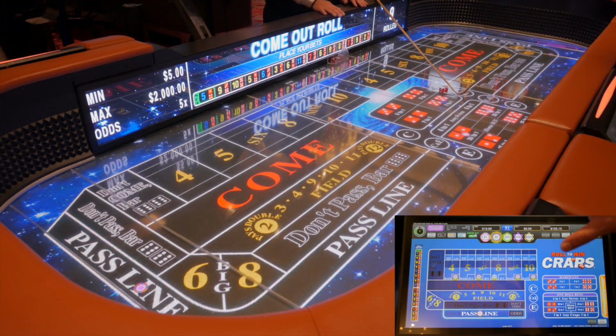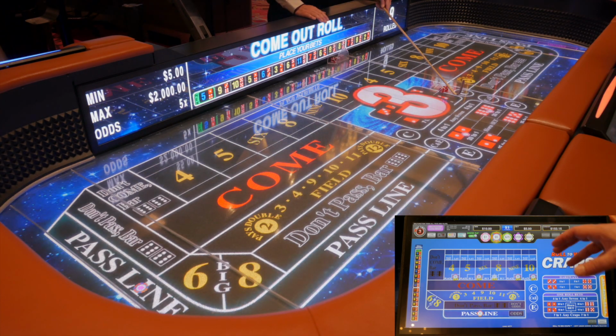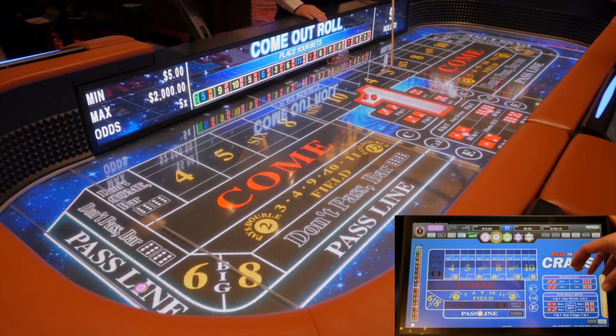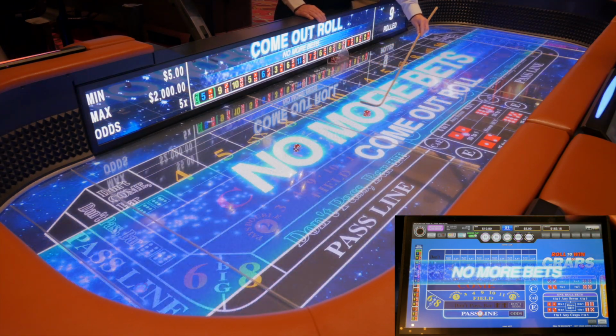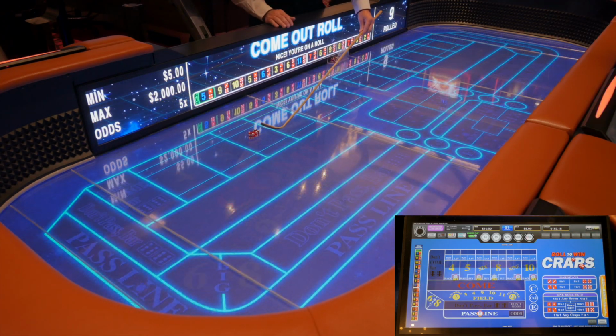You know, a lot of people say this is the future or this is killing the game. I don't think so. I think this will actually attract and bring people back to the past where craps was the game in the casino. So that's what we're looking for.